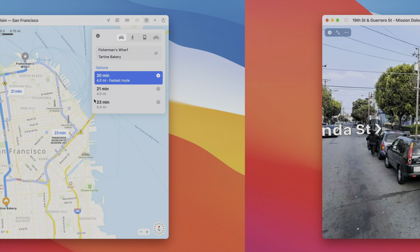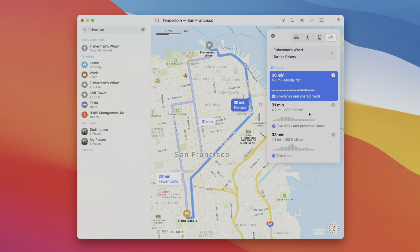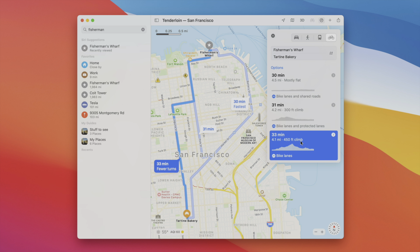Other key additions are support for indoor maps like malls and airports and cycling routes. Like Look Around, cycling routes are limited to just a few areas, but by and large, the Maps app is a huge improvement over its predecessor.